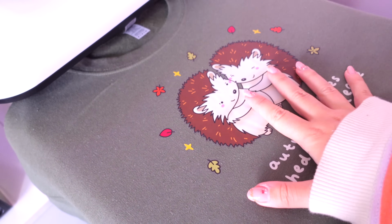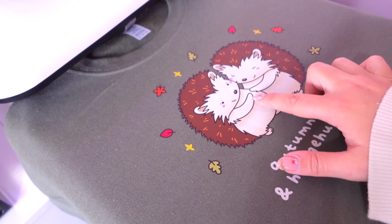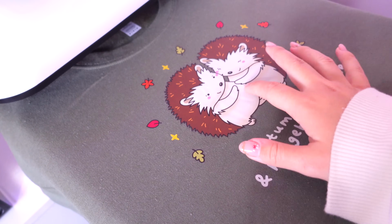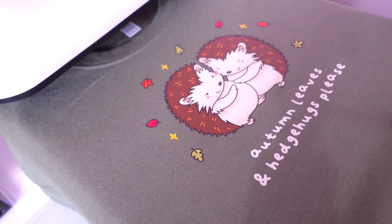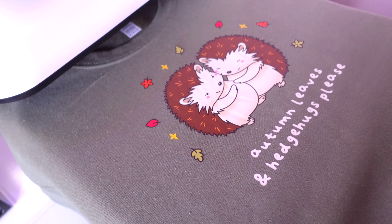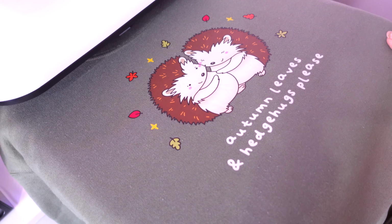So now it's peeled, what I do is I put the sheet back on. As you can see, there's just some places where it just needs to bond with the fabric a little bit better, like here where it's dipped in slightly. So I'm going to put the sheet back on and put it under for another 5 seconds. All done. So again, I'm just going to leave that to cool now, and I'm going to press the press.